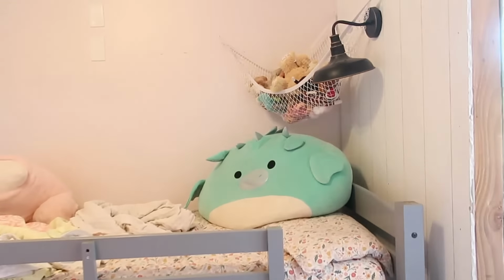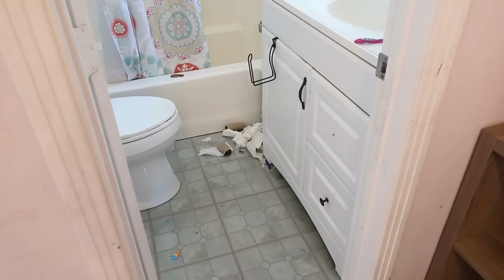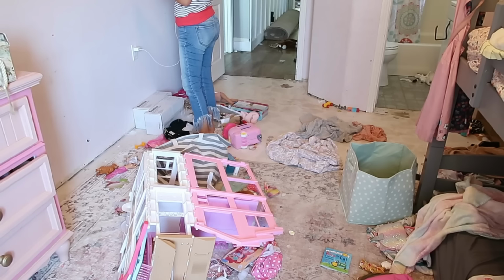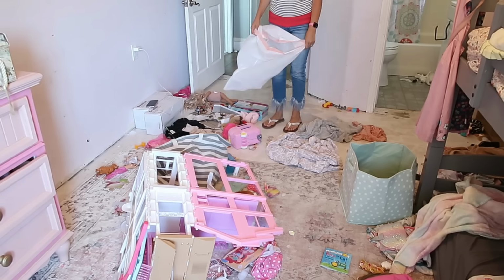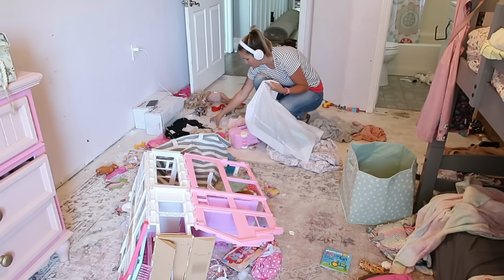Okay, so their room gets like this, and I know some of you don't believe me, but their room gets like this very fast, and they clean it almost every night. I make them clean it up, okay? But sometimes I go in there and do it because I want it done right. And I also like to come in here with a trash bag and just throw a bunch of crap away. So that's what I'm doing today.